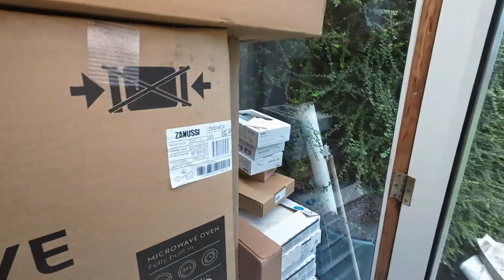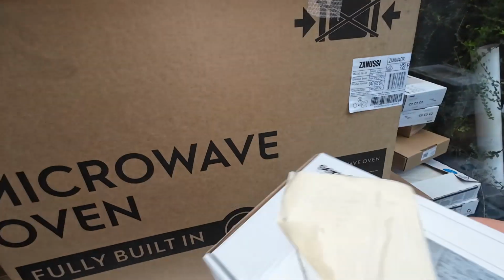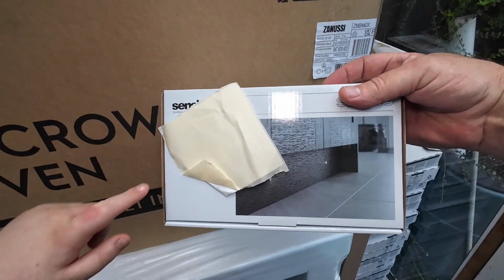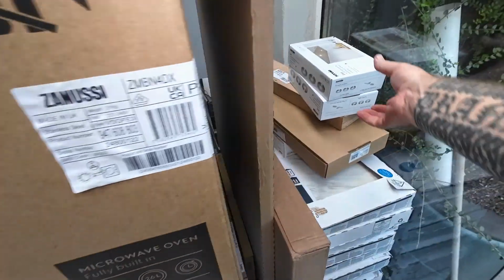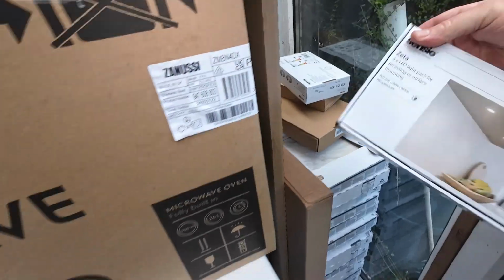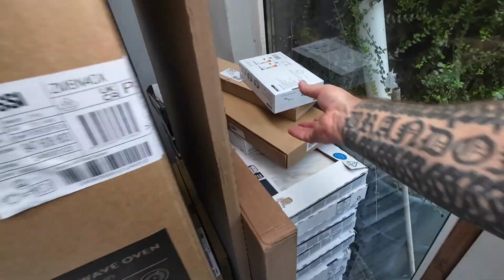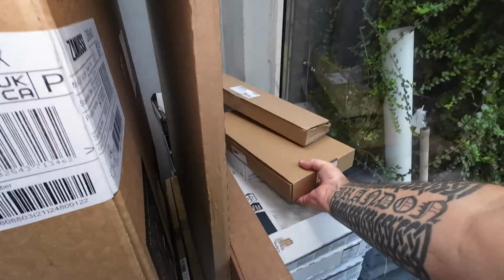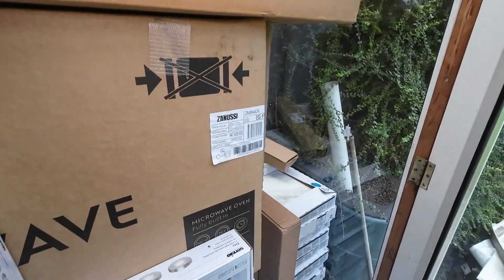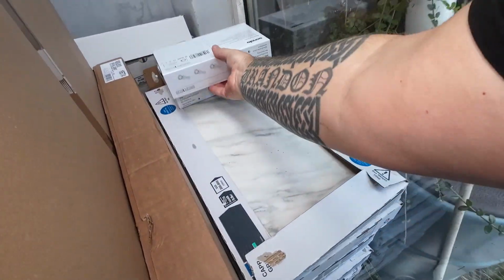And then we've got this, your skirting board lighting that's going to go on the skirting board, so that'd be nice. We've got 2 boxes of those, and then we've also got the under cupboard lighting as well. All of those will be on 2 switches for the whole kitchen. We've got boxes and boxes and boxes of those. Let me move a few more bits out of the way. I've got more boxes of lights here.